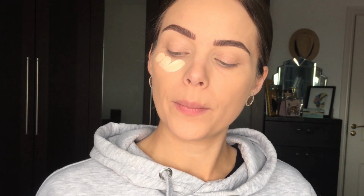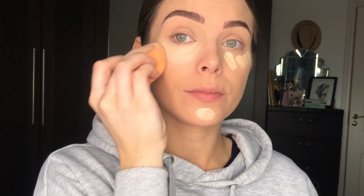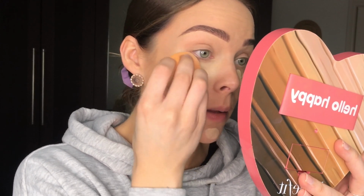So next up, I'm going to conceal. So I'm going to use these guys again, the One Drop Coverage Weightless Concealer. It's going to pop. Whoa, that's white. It's very white. Interesting. I must have the most dehydrated skin in the whole world because the foundation and the concealer is just clinging to all my dryness. I actually just hate my face right now.